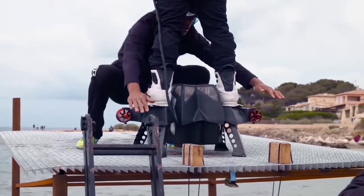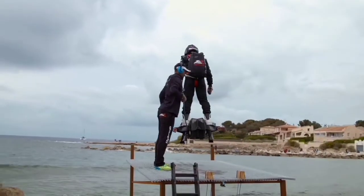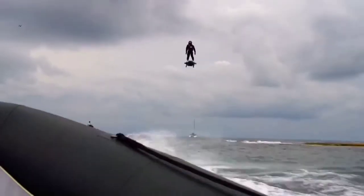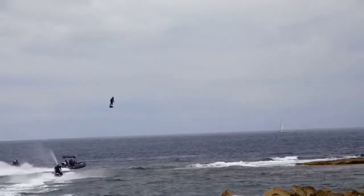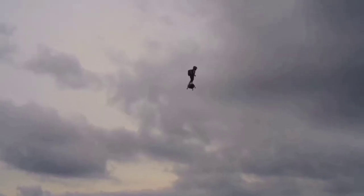The FLYBOARD Air, in particular, can fly up to an altitude of 3,000 meters, has a top speed of 150 km per hour, 10 minutes endurance and a load capacity of 102 kg. The FLYBOARD Air has been designed to be piloted with little training. Having good body balance is what helps control it.